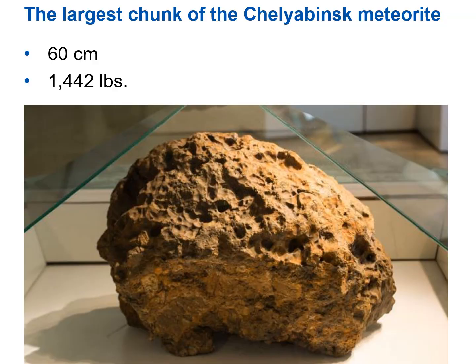Now, that meteor, they found it on the ground. So the largest chunk of the Chelyabinsk meteor is 60 centimeters in size and weighs 1,442 pounds. And here's a picture of it.